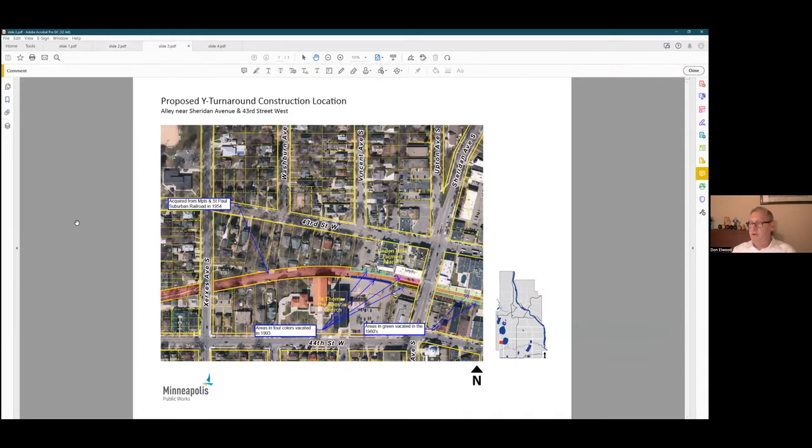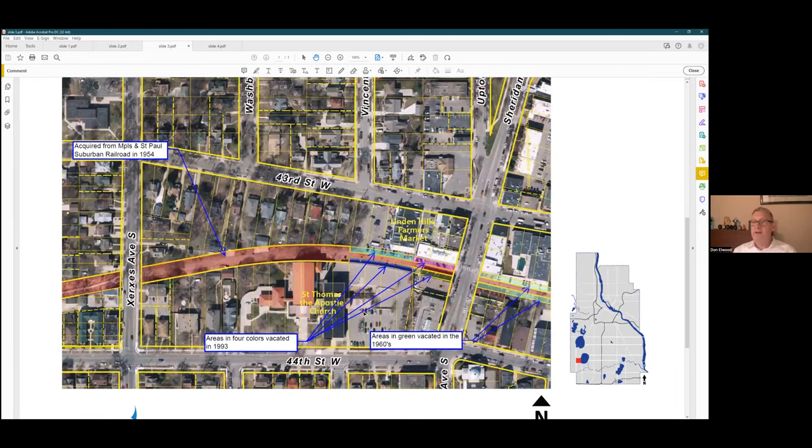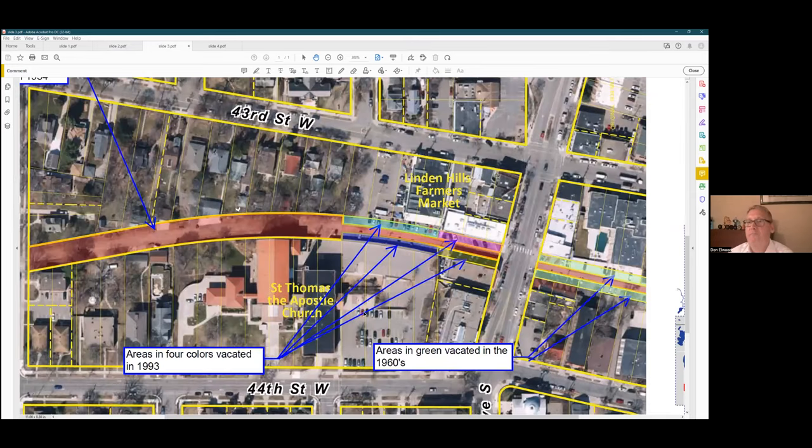Then I get to slide number three, and this really zooms into what I think is the area in question, or the area I get questioned the most about. Right. It's a snapshot of what's going on right now.